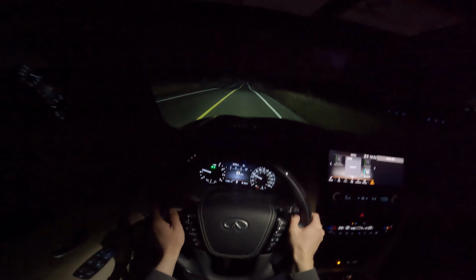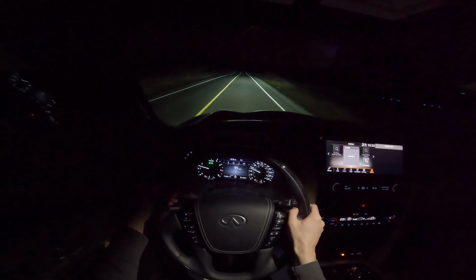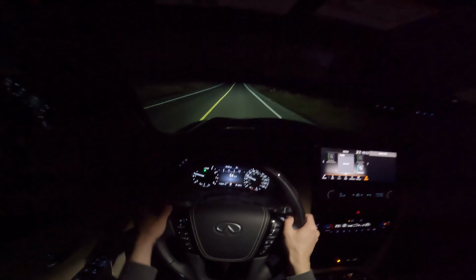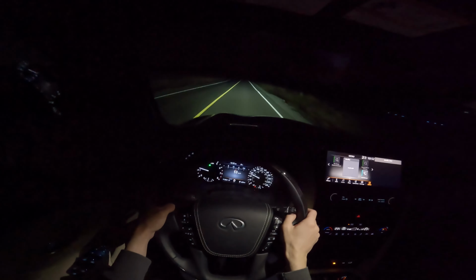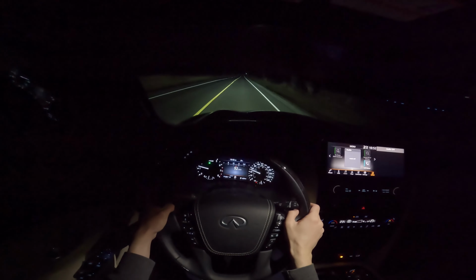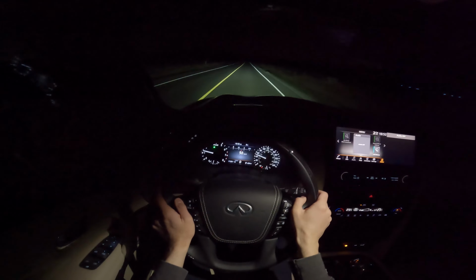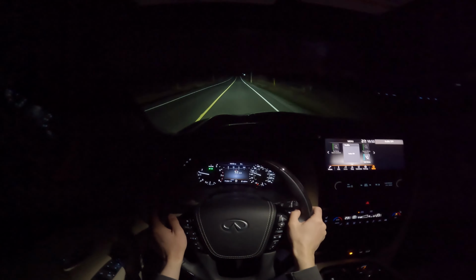Do a little comparison of high beams versus just regular headlights here. So let's turn them off, and as you can see, there's a tree line just up ahead, and with the normal headlights of course we can't really see it. Now that gets a little more clearer. Headlights, high beams, headlights, high beams. I think they're doing a pretty good job illuminating the road ahead pretty well.